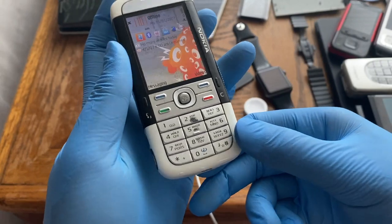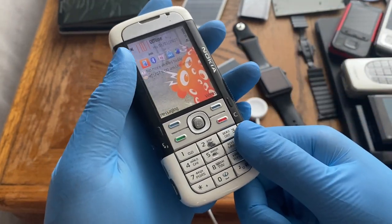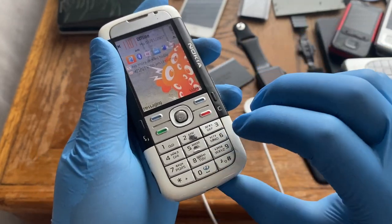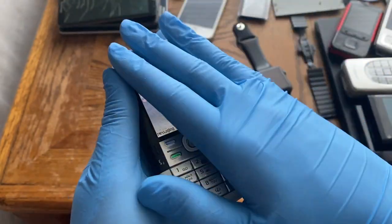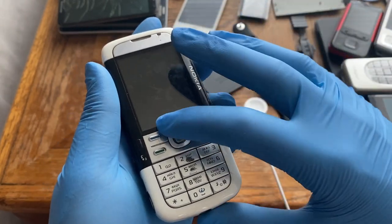Now, the cool thing about this phone is, this thing had video calling as well, and for 2007, video calling was not something you'd find, especially in a feature phone like this. Most video calling phones were those communicator phones, the Nokia Communicator and the E-series, because they were business phones.